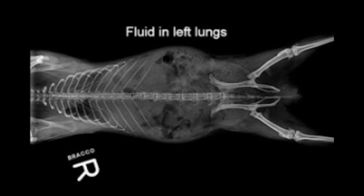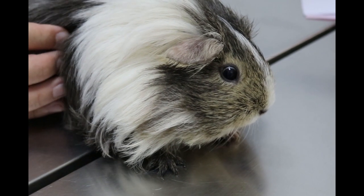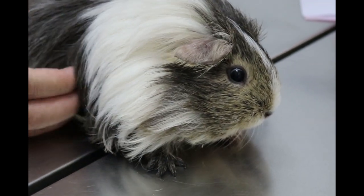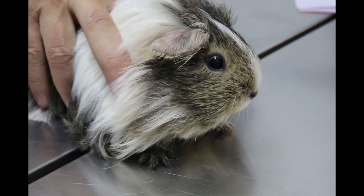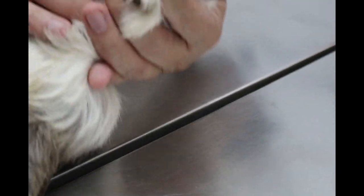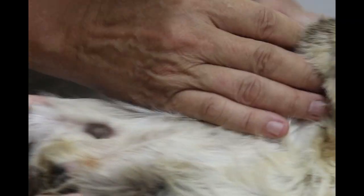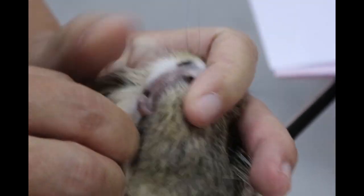The cloudy areas in the left lung suggested fluid, likely blood caused by the traumatic injury. The guinea pig was vocalizing loudly. She reacted to pain when the sides of her rib cage were palpated. The male guinea pig was around 1 kg, while she was around 800 grams. Both stayed together. The sudden onset of harsh respiratory sounds and teeth grinding noises were due to great pain in the chest area, likely caused by the male guinea pig during play.